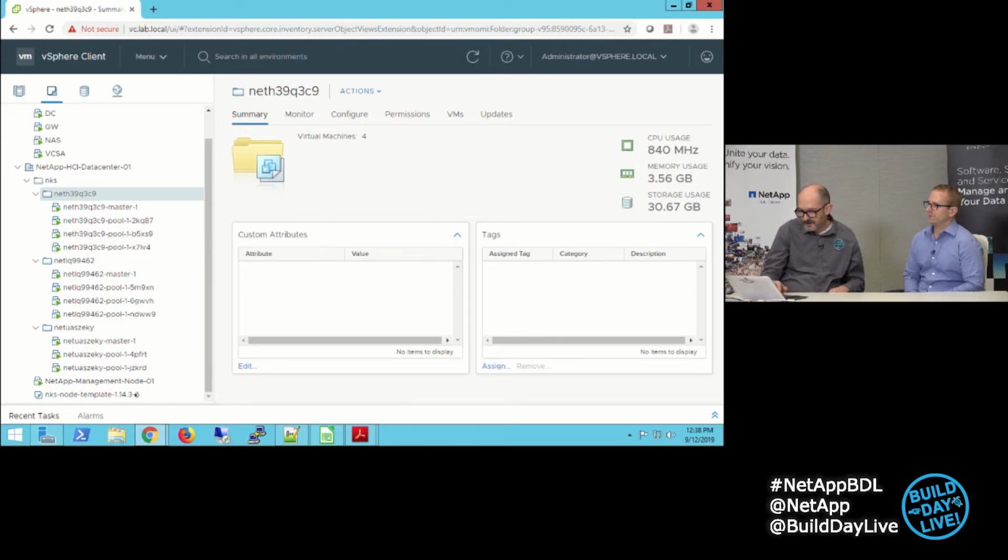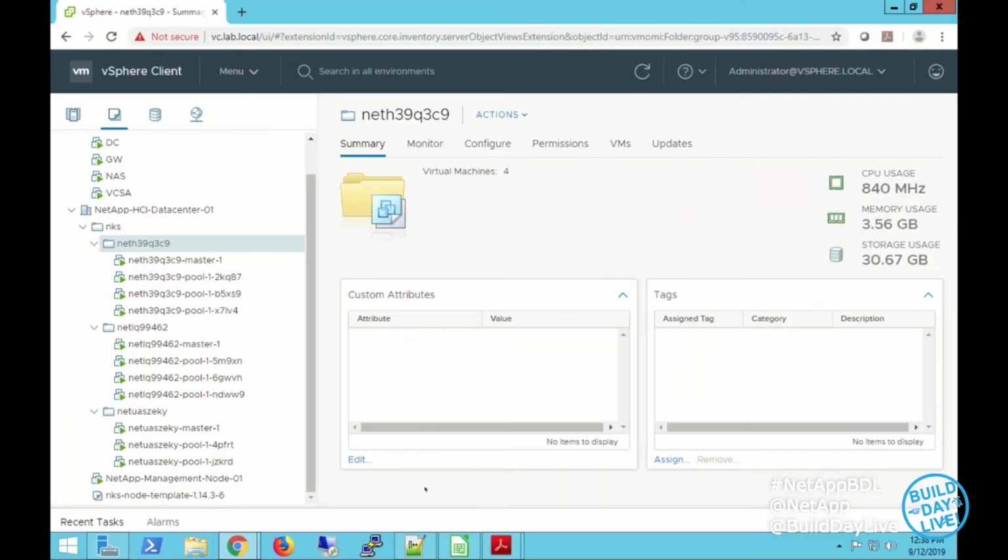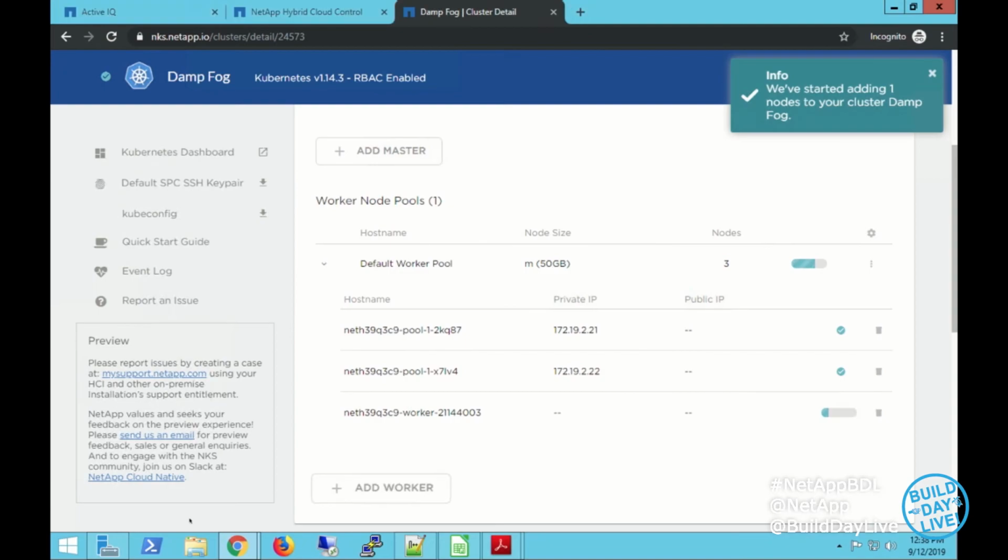I can't even see where it's deployed because it's come up so fast. I was hoping that we'd see a powered off machine being created, but it's already powered on and starting up. It must be coming up as we go. Cool. What else can we see while that's coming up?